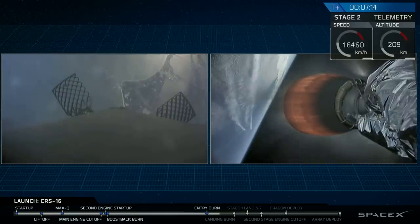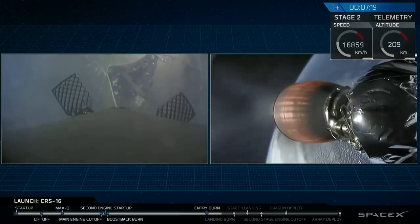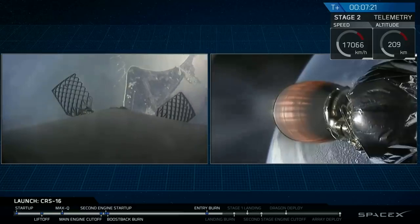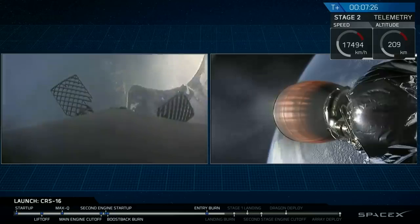We currently have an unbelievable view of Cape Canaveral from the bird's eye view. It is absolutely amazing. I've been at Cape Canaveral for these landings before where you can feel those sonic booms in your chest. It is just so exciting along the Space Coast.